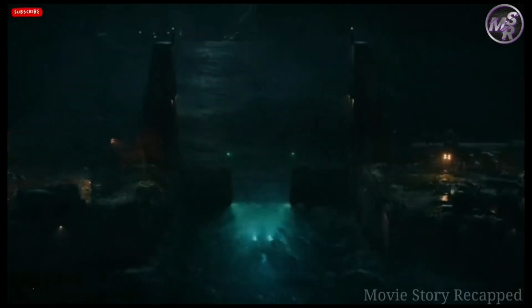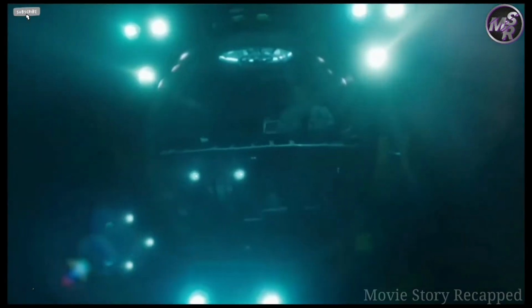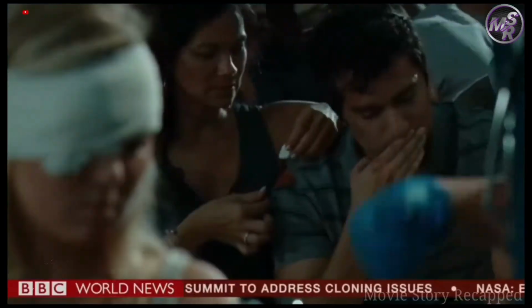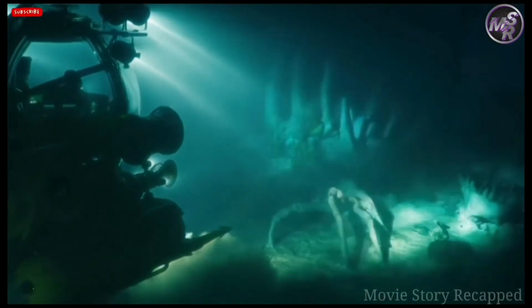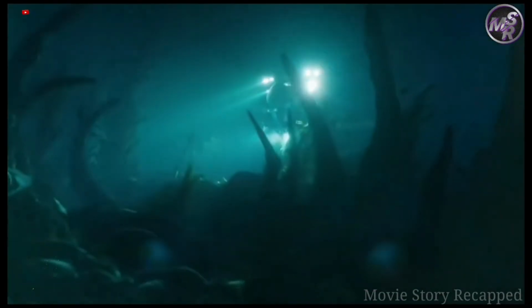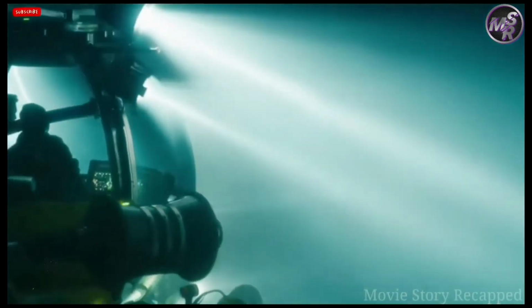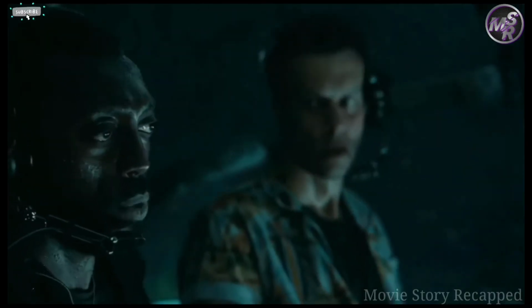At the start of the film, we see a submarine. It was in the sea. It was searching for the DNA of a dinosaur. The dinosaur has spread a lot of destruction a few years ago. Luckily, after some tries, that submarine finds the DNA of the dinosaur. It brings it to the upper surface of the sea. It was also about to come out.